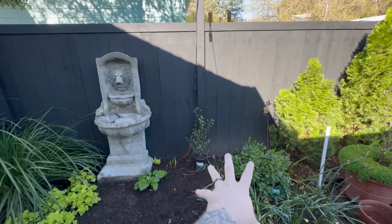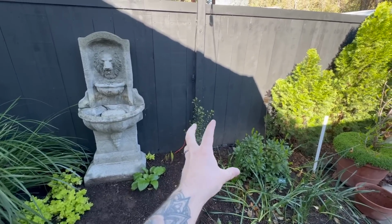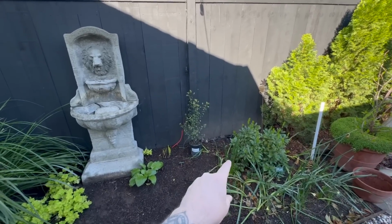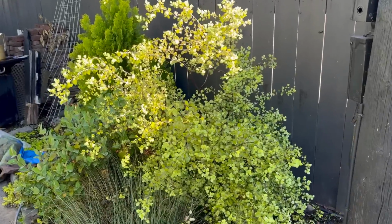So these two are probably a little too close together, but this really is where I want it to go. I want it to be pretty dense here, so I'm going to go with it. I think it'll be fine. So let's go back here now so I can show you guys the one that we currently have. This is the one that we currently have.